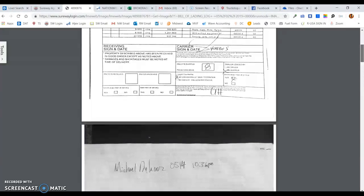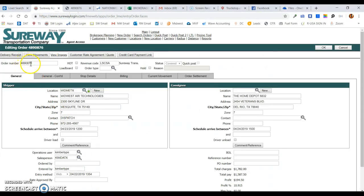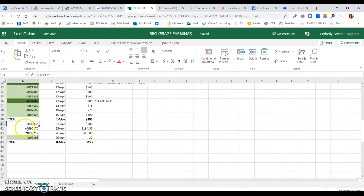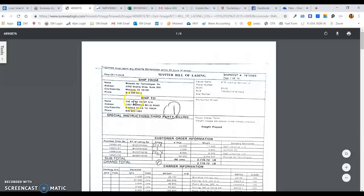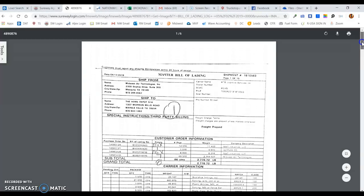Once you have the KeyRecs, you will send those in an email to your manager. In the email, for the subject, you would just put the order number, which is 4890876. You can also see that here, or you can even look at the Excel sheet. This number would go in your subject, and then in your email, you can type store 514 and then type under that the KeyRecs that the manager gives you when you call the store. The phone number to all the stores will be listed under the ship to box. So that is the way we handle BOLs for Midwest.